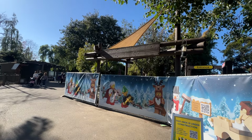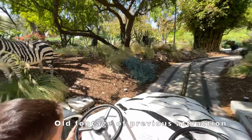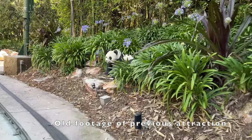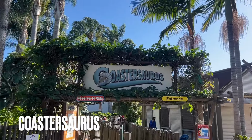The second ride that's closed used to be called Safari Trek, but will be renamed DUPLO Little Dino Trail. Again, the footage you're seeing is of the old attraction. This is a gentle car ride around LEGO models that I expect will now be dinosaur themed to fit the new area. During construction, Coastersaurus remains open.